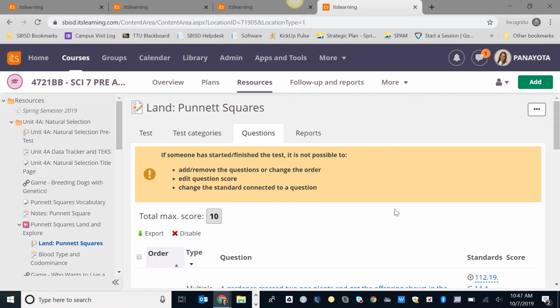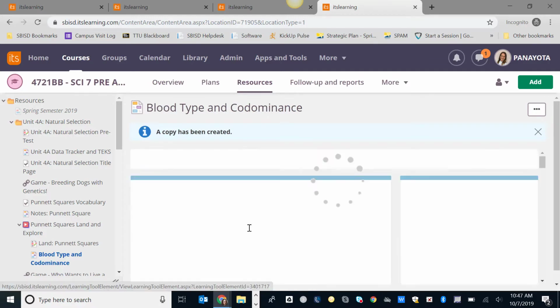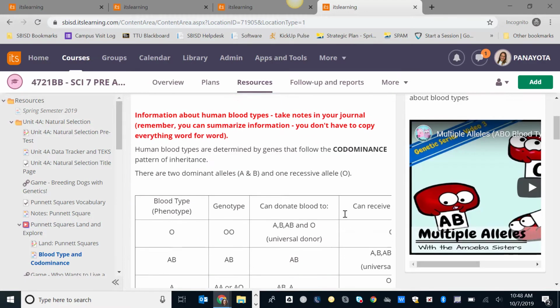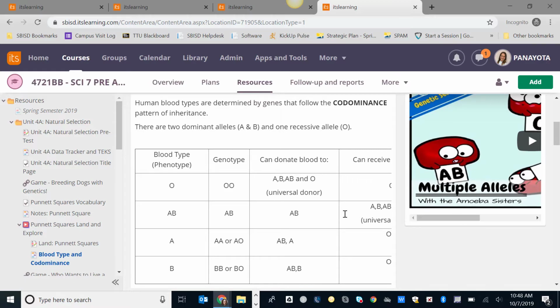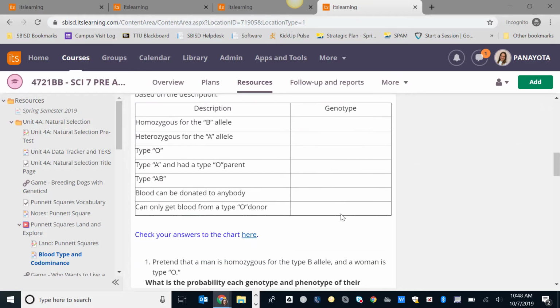But then it grades it for me, so I don't have to spend as much time grading myself, and the kids can get feedback really quickly. And then there's an assignment, this one's a page, that gave them some notes that they were taking as a stretch for them, so that they can go through and study this. So this was more for the advanced students to work on, learning about blood types that they can go through to extend their thinking further.